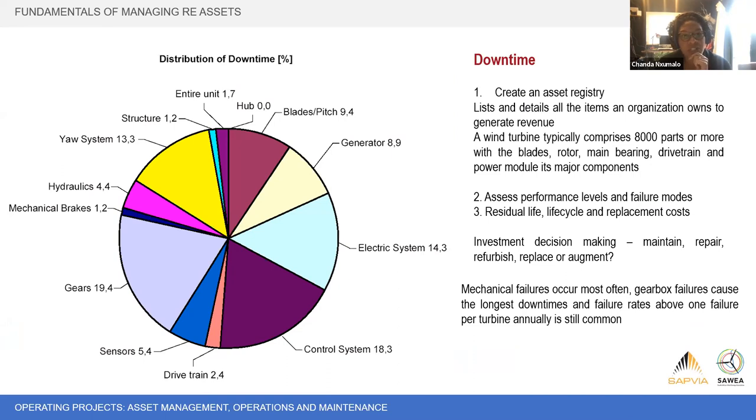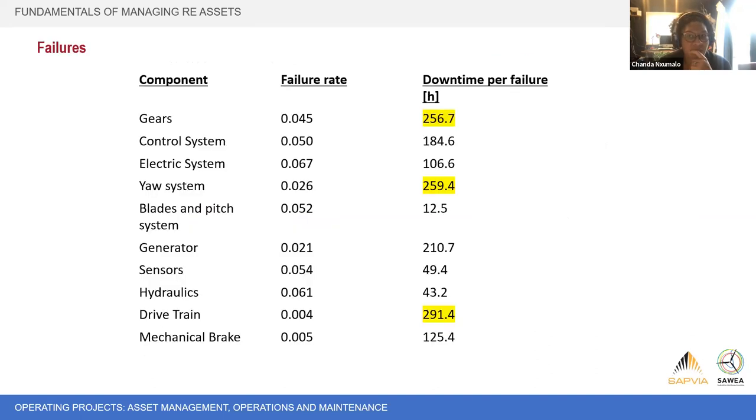But it's important also to understand not just the percentage of equipment that breaks down, but the related loss in energy that it causes, so that you can allocate resources appropriately. So I've given you this for the wind turbines. And then Kim, if you can scroll through, there's some data on downtimes per failure in terms of hours.